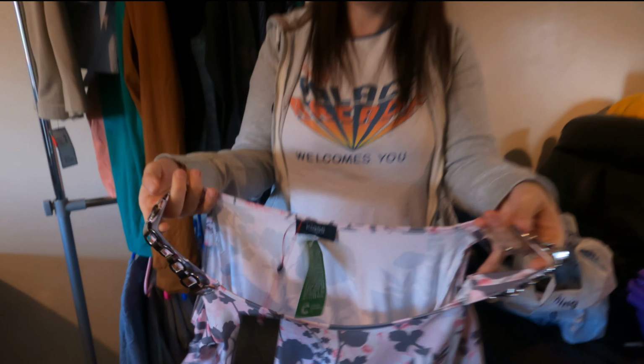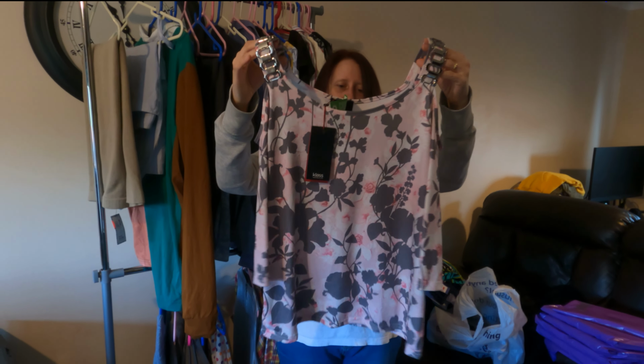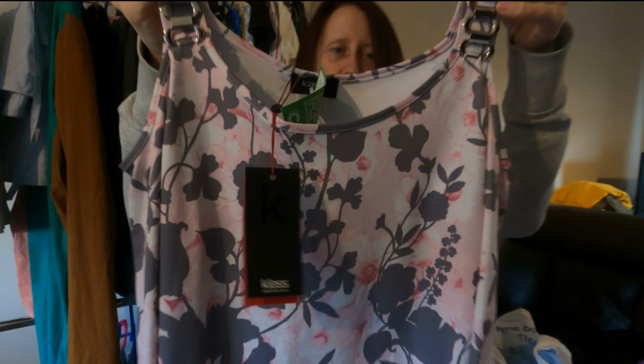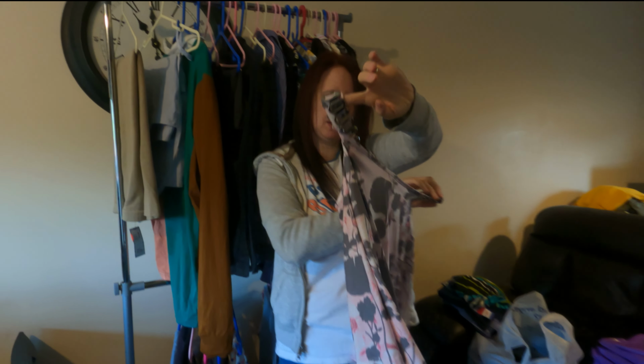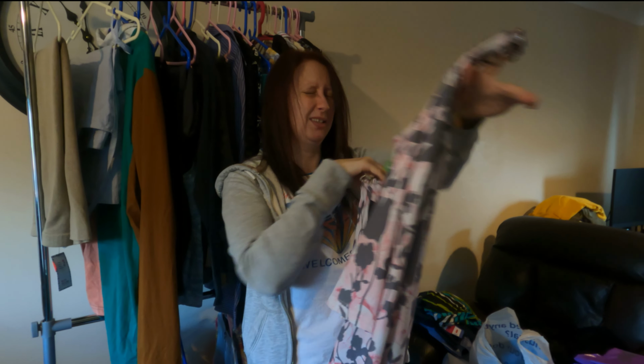This cost £1.50. Mini Class, hold it up again. It's quite pretty, isn't it? It's got a lot of pink. Yeah, it's a nice colour. And grey. It's the same on the back. And it is a small.